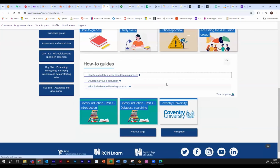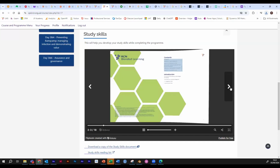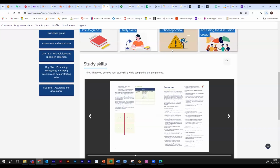So we have a couple of how-to guides here. If you've been out of the game in terms of academia, you could revisit certain study skills. A lot of this would be getting back into completing academic pieces of work. For example, this page here shows you how to manage your time and how to approach assessments in a very methodical manner.